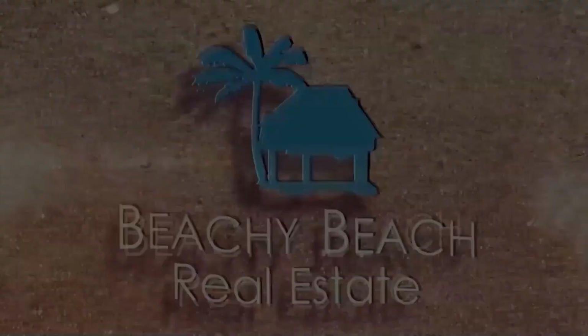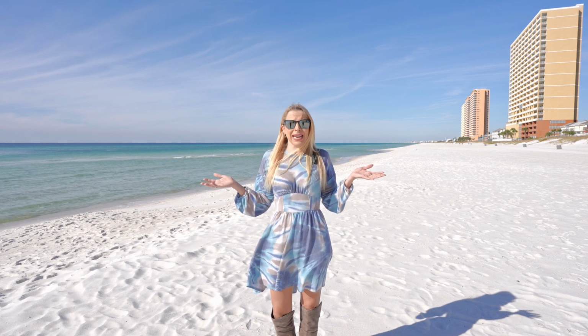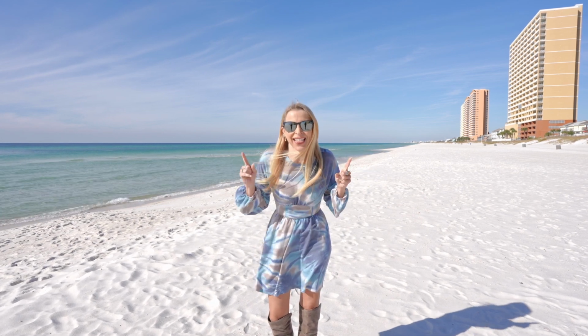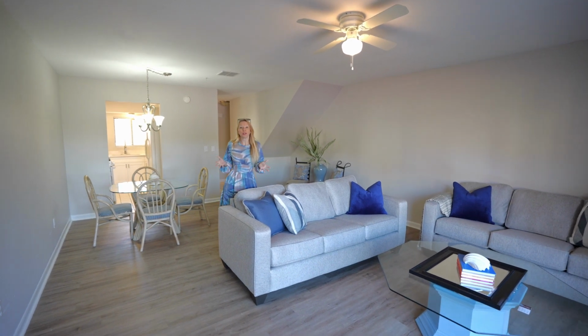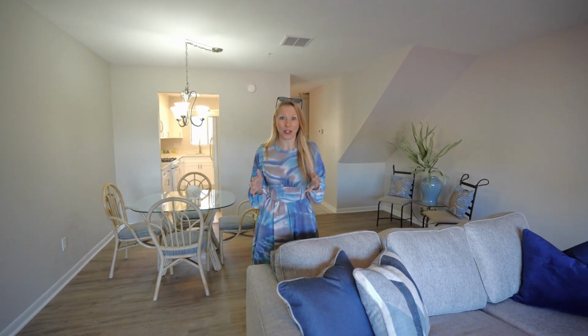Beachy Beach. I have a beautiful condo to show you, so why wait? We're on the west end. Let's go. Welcome to this beautiful 2-bed, 2-bath condo here at Beachwalk. You're so close to the sand.